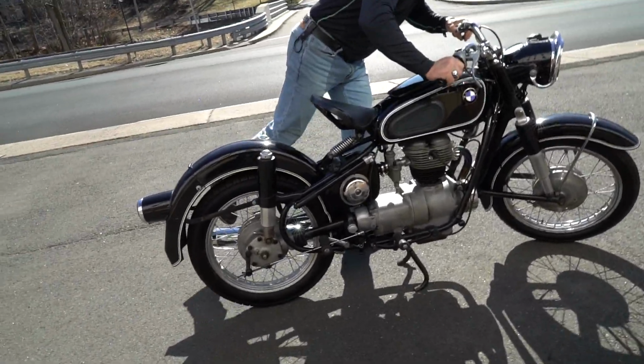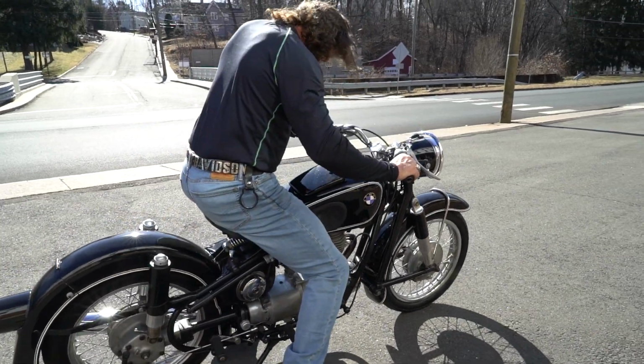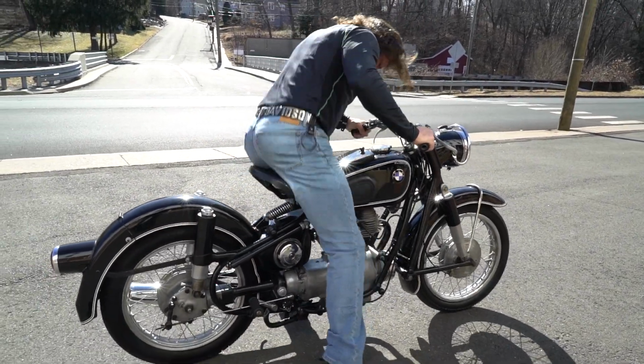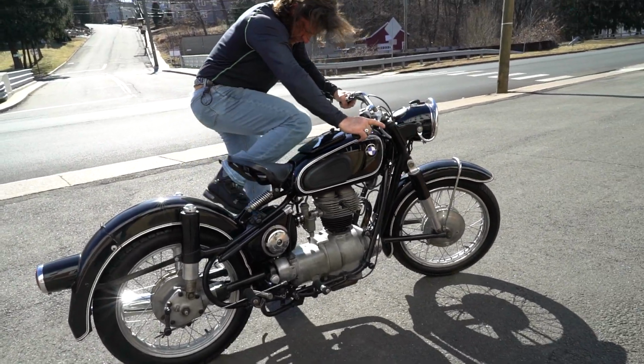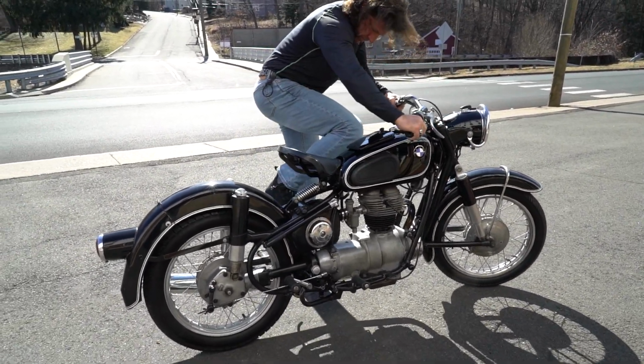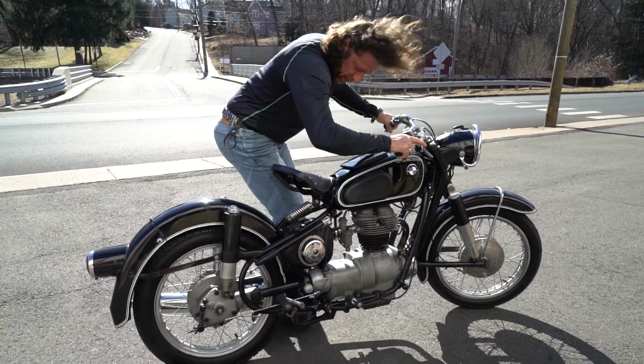You know, once you get him going, first kick. Fuel is off, Pops. Turn the fuel off on him. That was sabotage. You can start it with the center stand up. Actually, tickle the carb. Tickle the Bing. Right side. Right side.